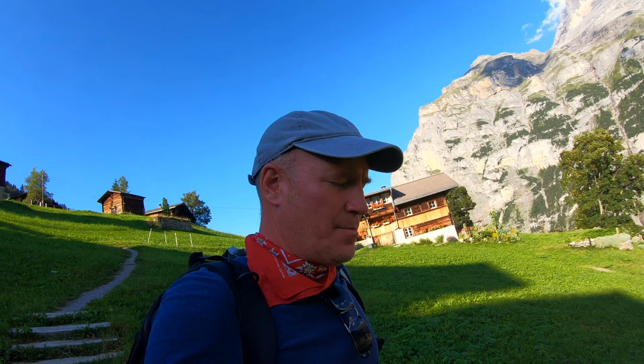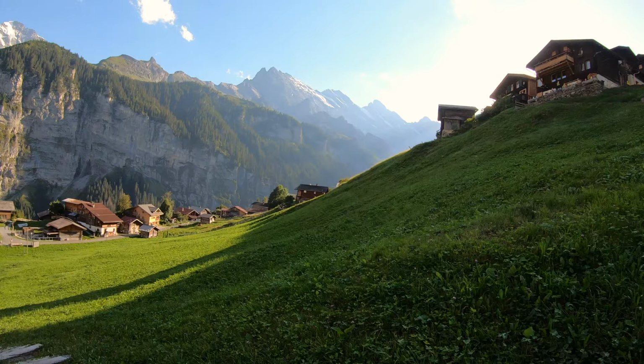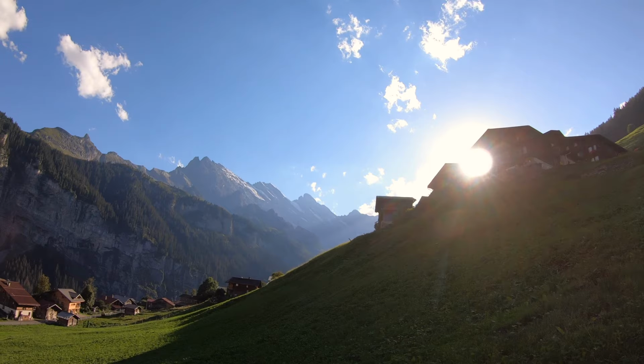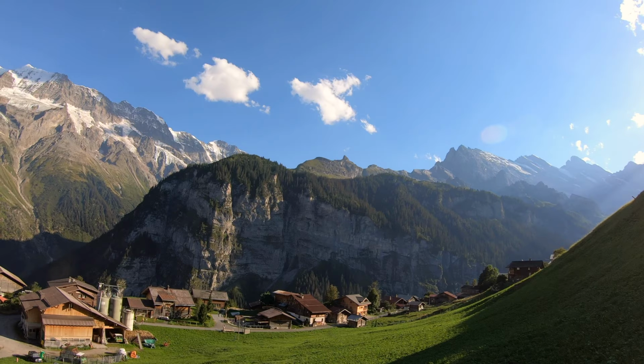Gimmelwald is a small traffic-free village above Lauterbrunnen in Stechelberg, just above the Lauterbrunnen Valley. And it's at an elevation of 1363 meters or about 4500 feet. And the village is at the foot of the UNESCO World Heritage Site, the Jungfrau Region protected area.